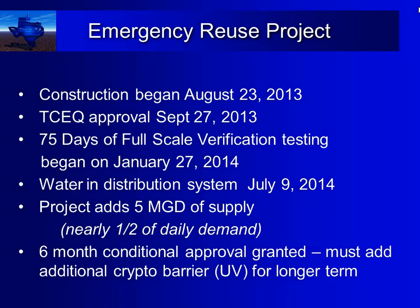So they began construction on that in August of 13 and got TCEQ approval. Then last spring they did a very extensive, actually 2 rounds that totaled 75 days of full-scale verification testing. TCEQ was not satisfied with the previous pilot testing that had been done, and so they required this additional extensive testing where they ran full scale but did not put that water in the system.